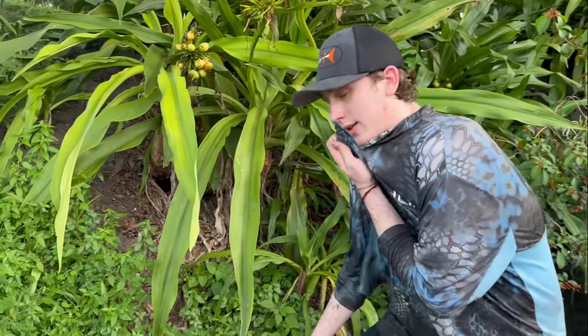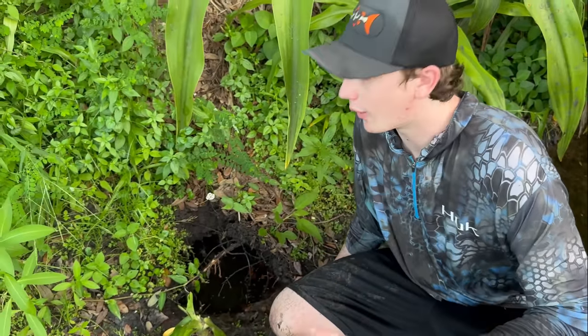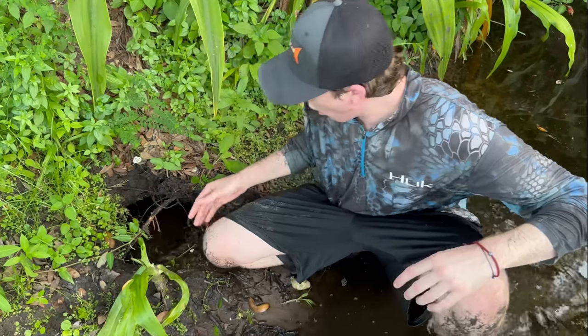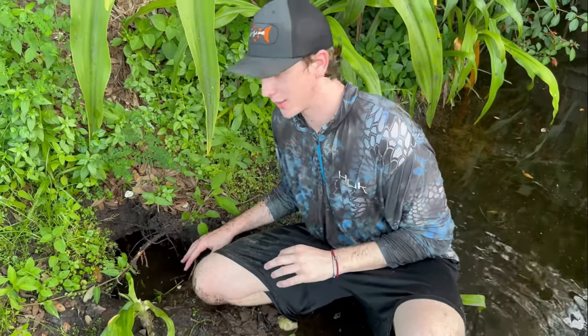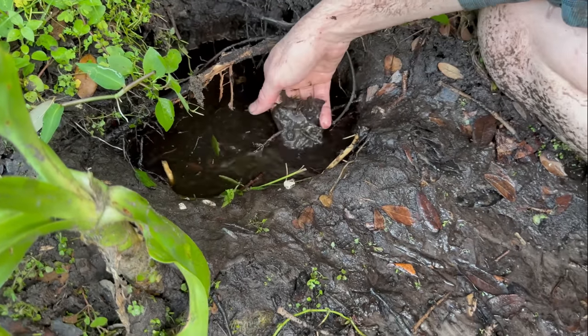I'm gonna stick my hand in this one right now and we'll see if we can feel anything. God, this is so scary. You guys have no idea, because you don't know what's in there. You can't see, it's just mud, it's dirt. Oh my God. Oh, there's a lot in there. There's a lot in this one. They're in here. Oh, there they are. There's a bunch. No, I didn't get them.